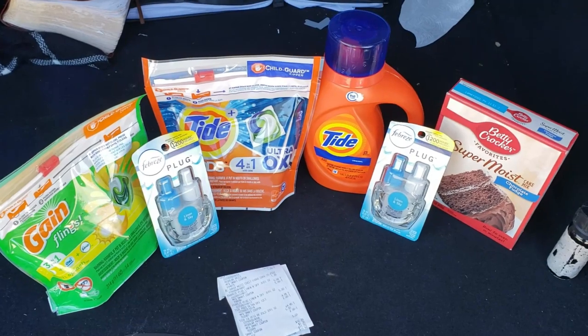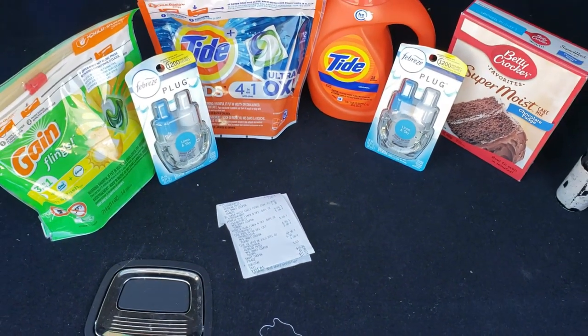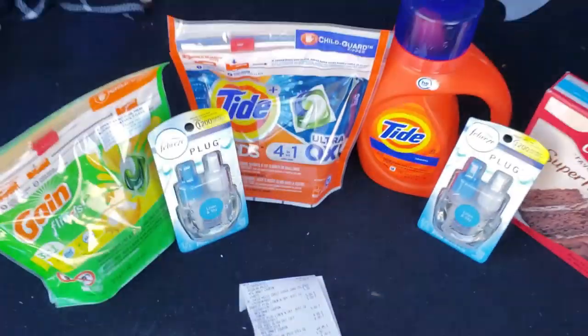Just go out and do this deal. 1, 2, 3, 4, 5, 6 items. Whew. And this mask is killing me. 6 items, $10.20. Boom, just like that.